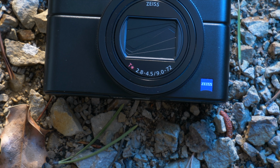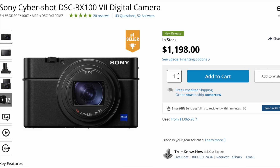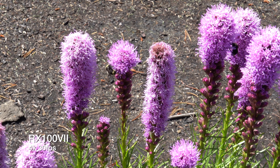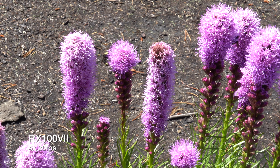There is an honorable or dishonorable, depending on your point of view, mention for the things that I don't like, and it's the price. This is an expensive point-and-shoot camera that comes in at $1,200. That's steep as heck. I can't say anything else about it. That is an expensive camera. But it does have features and abilities that nothing else in the market does. And I do wish that it was around $1,000, but I can understand why it costs this much to get this level of technology.